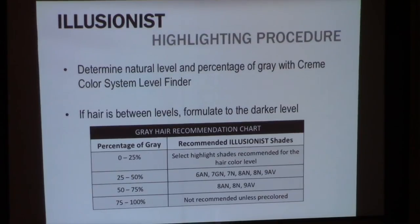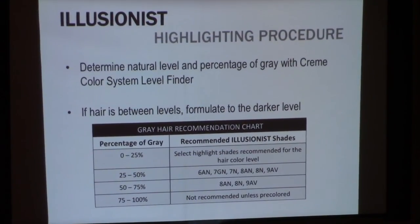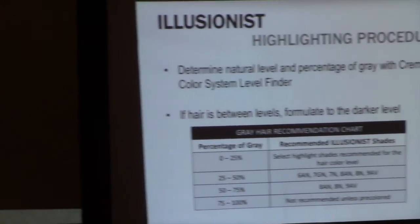Determining the natural level, percentage of gray. Okay, this again is the level finder. We are in creams, we are in a totally different level system. So if people are utilizing both Illusionist and Blazing, maybe they've been using Blazing and they're going to try out Illusionist for some other options, these are different level systems. So if they know in Blazing they've always mixed to a level 4, they're not going to do that in Illusionist. It'll be wrong. They're going to blow past it because it's probably going to be a level 6 in the creme line.